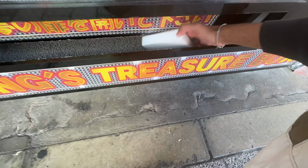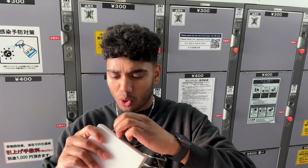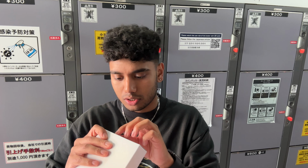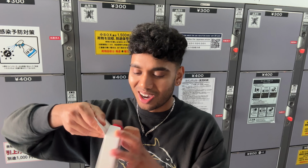No way. New item has just been added to my inventory, and we appear to have received a small white box. The package seems kind of light, which isn't really the best sign because light generally means cheap. Okay, enough waiting. Let's open this up and see what our 1,000 yen has contributed to.